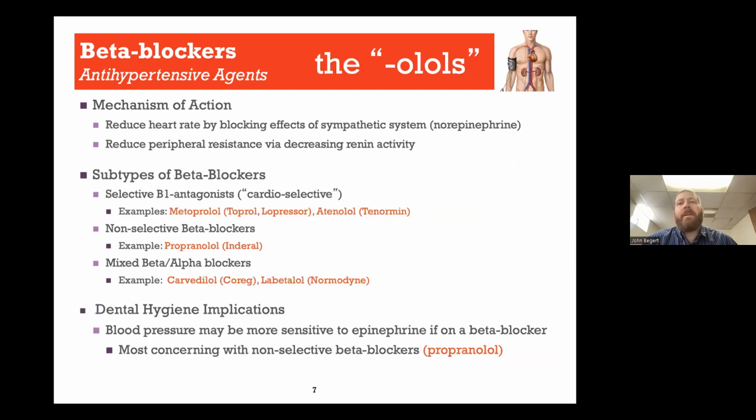Beta blockers, you may or may not see them as frequently for hypertension. These aren't one of our first line medications for just hypertension management, but they definitely are used for other cardiovascular conditions, heart failure, post myocardial infarction, those types of things. And so these work in that sympathetic tone. So I said where epinephrine and norepinephrine is involved to increase heart rate and or vasoconstrict.